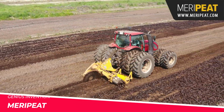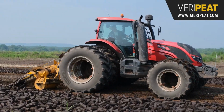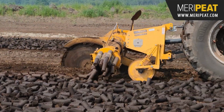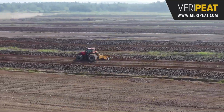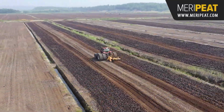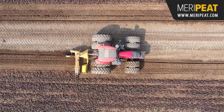Redefining, a Finnish company specializing in peat extraction and processing, has developed a groundbreaking machine that revolutionizes the way peat is harvested. The Redefining system utilizes a unique, environmentally friendly approach that minimizes the impact on fragile peatland ecosystems.